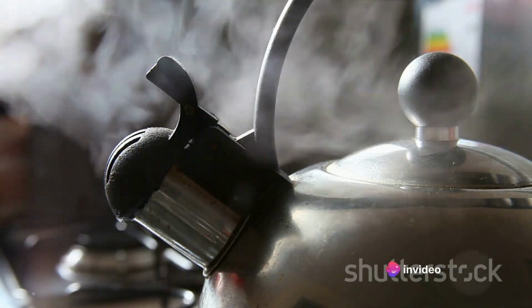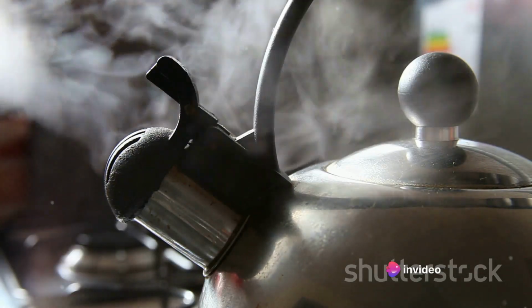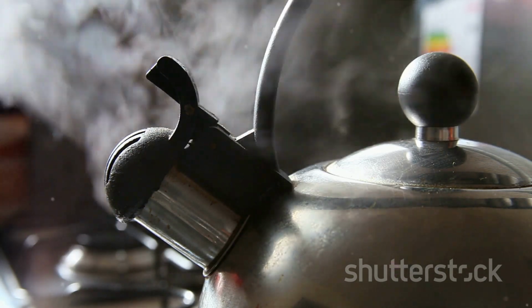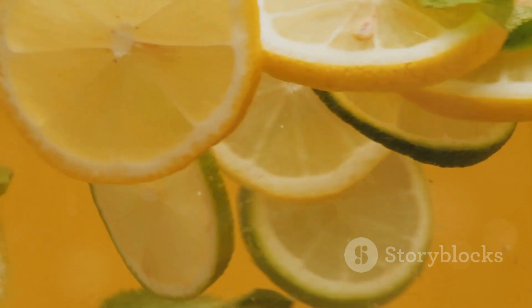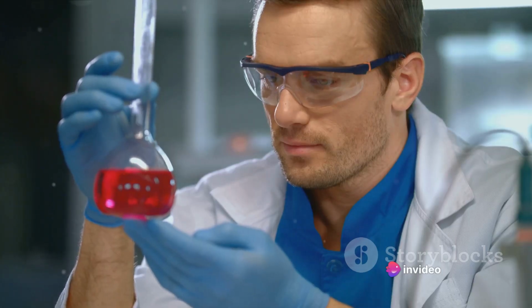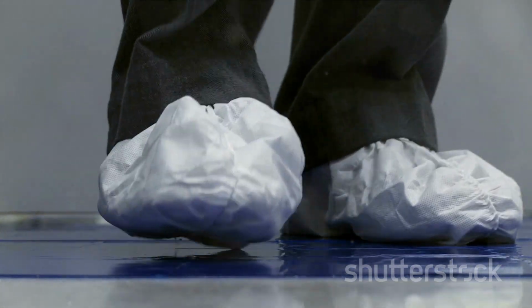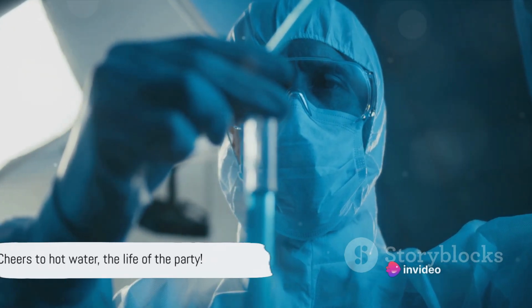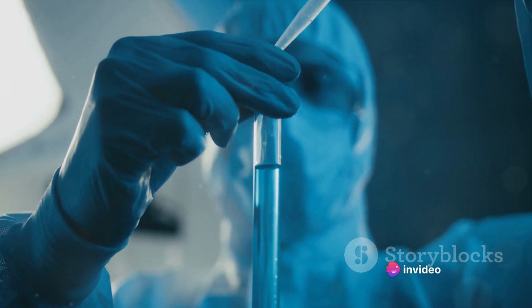So, next time you're making iced tea, remember, hot water might just beat cold water in a race to the ice cube tray. And if you're trying to chill your lemonade quickly, perhaps consider boiling it first. Sounds counterintuitive, right? But that's the beauty of science. It's full of surprises and keeps us on our frosty toes. Now you know why your hot cup of tea can turn into an ice pop faster than your chilled lemonade. So here's to hot water, the unexpected icebreaker at the party of elements.